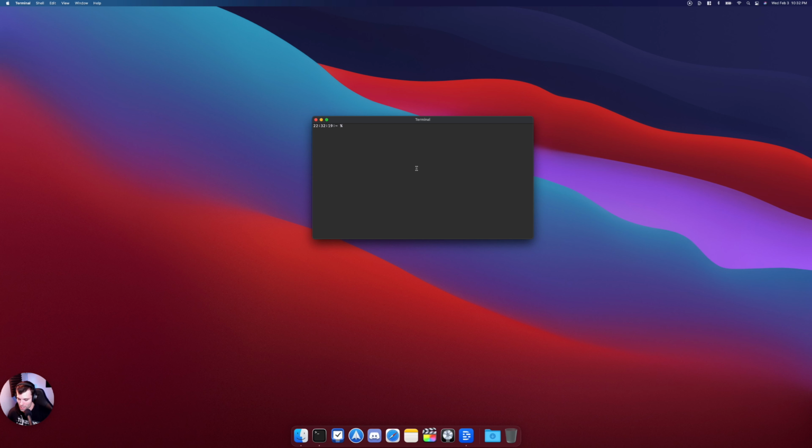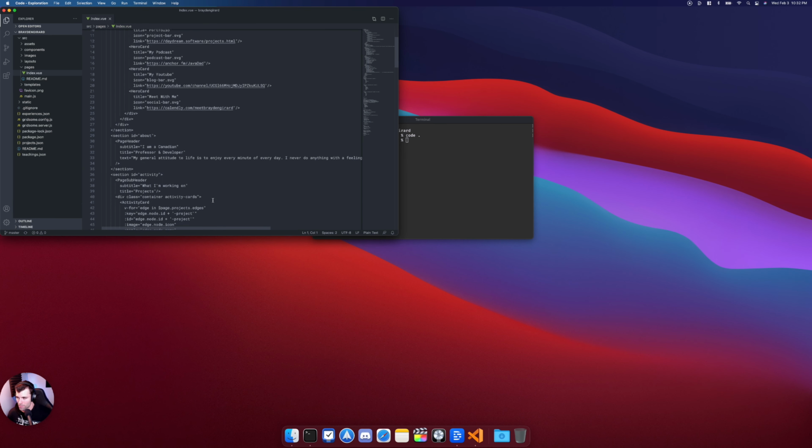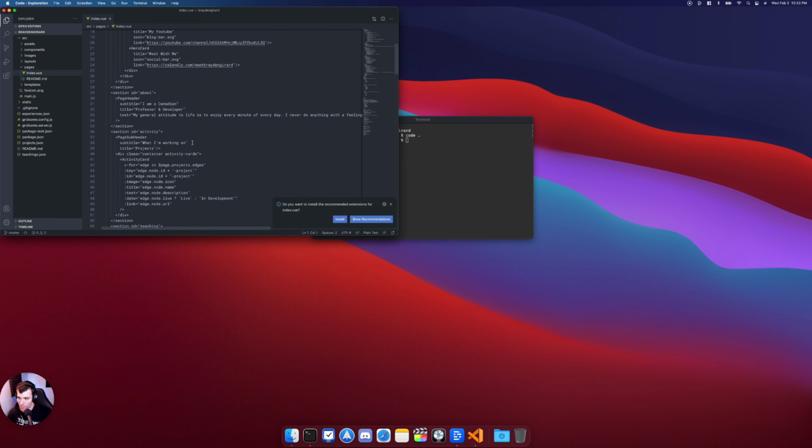With the Terminal, I'll pull up my Terminal. I typically will go into my GitHub folder because that's where I store all of my projects that are on GitHub. And then I'll go into my specific project. So let's say my personal website. If I want to get working on that, I'll just type code space dot. So open it up in this folder. And then I get my project opened in Visual Studio Code ready to go.